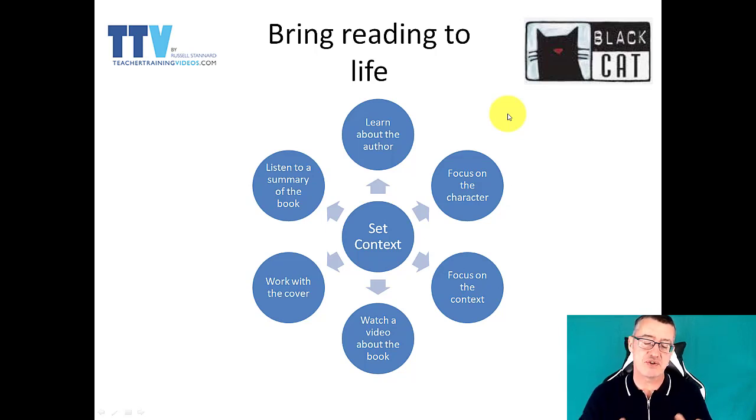I often in the old days used to focus on the actual image on the front page, and even use that as a starting point, or maybe try to find out a little bit of information about the author and use that as a way of generating an interest. Now there are some really interesting free materials on the internet that we can use, and I'm going to show you these now, with lots of tips and ideas that we can use for setting a bit of context to our readers.